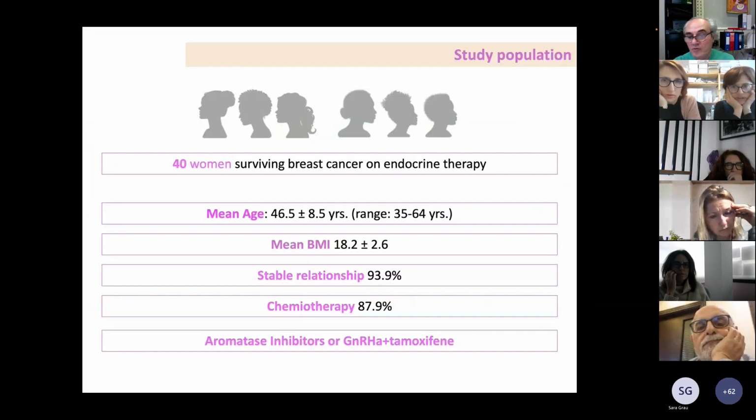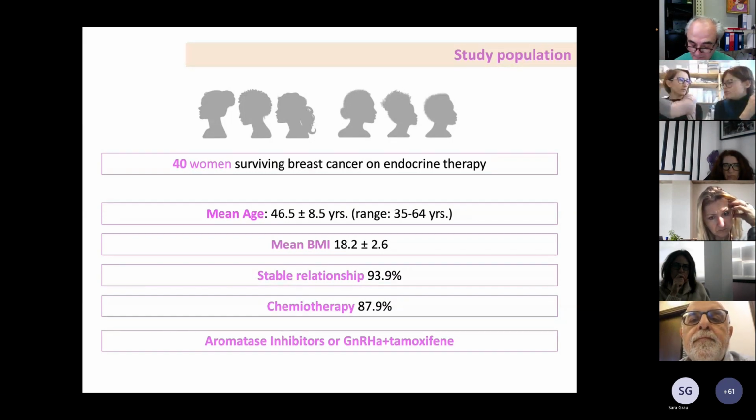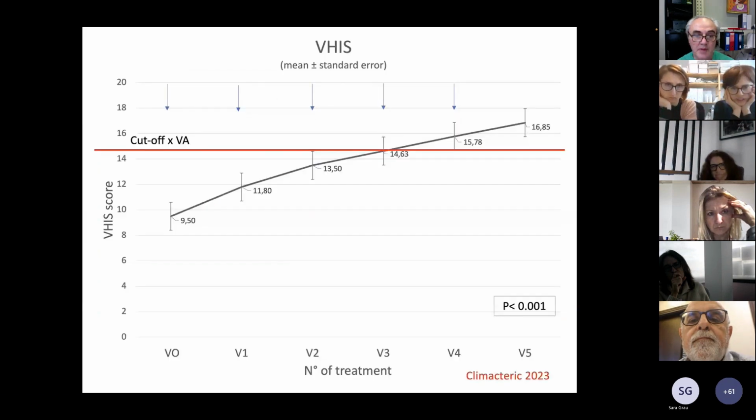Basically, the study was performed, as I said, on 40 women surviving breast cancer on endocrine therapy. They were on endocrine therapy, basically either aromatase inhibitors or GnRH analog and tamoxifen. Their mean age was 46 years. They were rather thin, with a very low BMI. Almost all of them were in a stable relationship, and 90% of them had undergone chemotherapy before aromatase inhibitor or GnRH analog and tamoxifen. So these were really hypoestrogenic women. And we are going directly to the results.